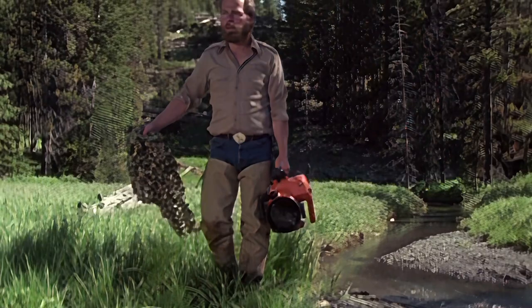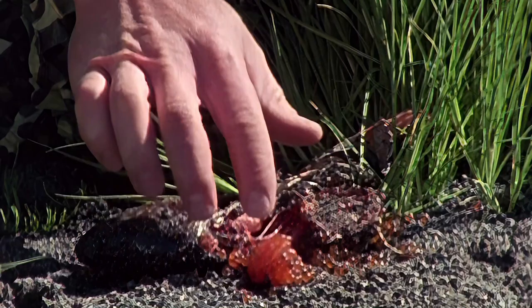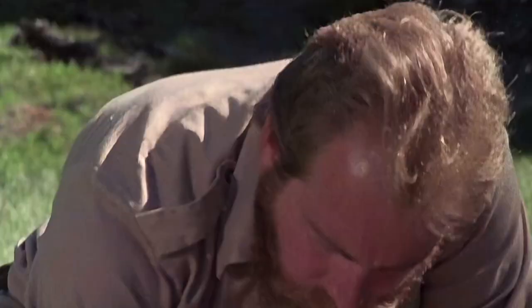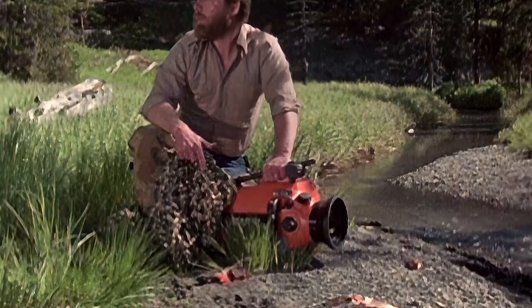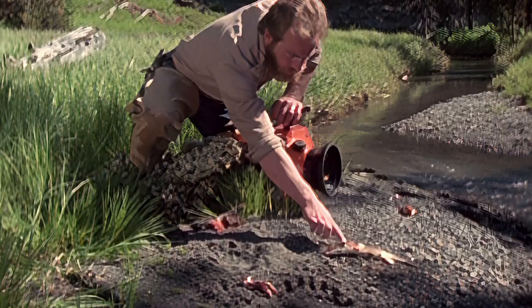We're not the only ones interested in cutthroat. A grizzly knows good eating when he catches it, and an egg-laden trout is a double treat. The bear leaves when it hears me coming. From the sounds of things, it won't be back for a while. I'm not about to come between a grizzly and its meal. Surprisingly enough, surviving in bear country can be done by making a little noise.